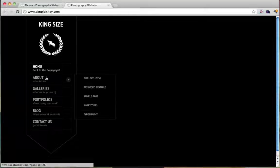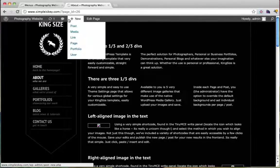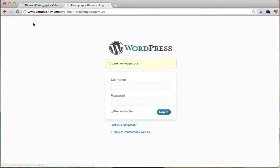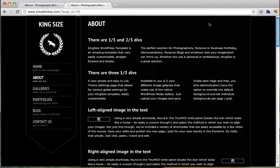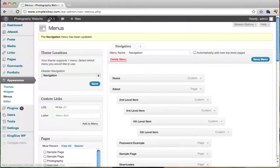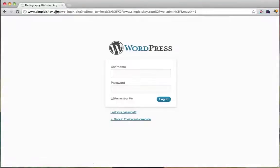Alright. And if we go to our About, and we see this bar up here, this bar is here only when we're logged in. So if we log out and go back to our About Us page, we won't see that bar. So that's how our users will see the website without the bar. So now we need to log back in, because we're logged out actually, by going to ourwebsite.com/wp-admin.